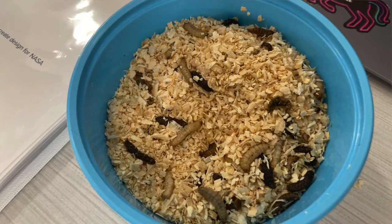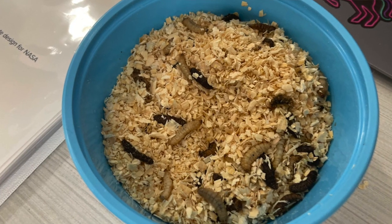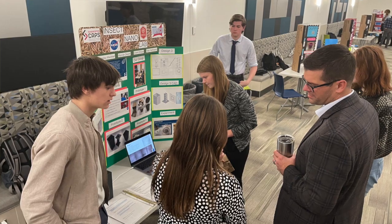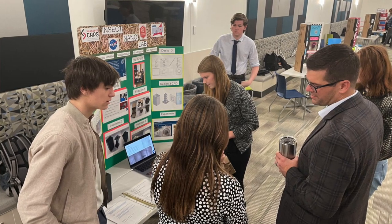We want to build a structure that will make these bugs self-sufficient for 30 days. So the bug we chose was mealworms. They are going to be turned into a food source for astronauts so they can survive off of them.